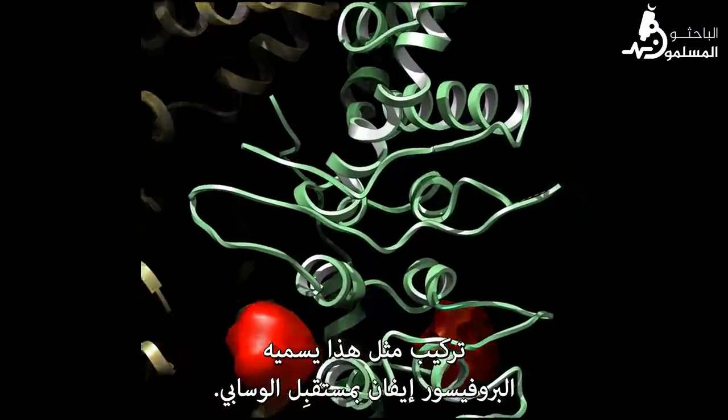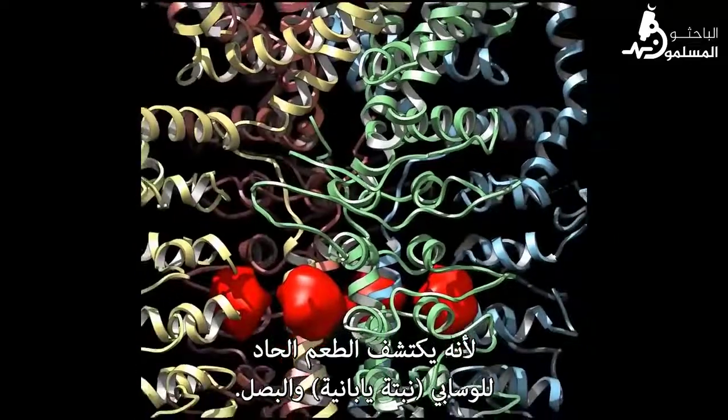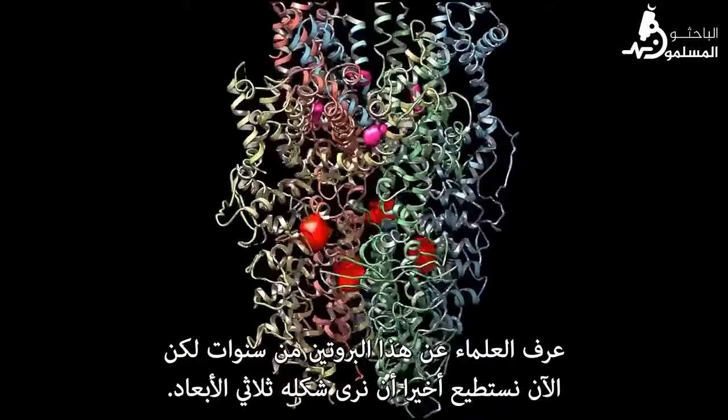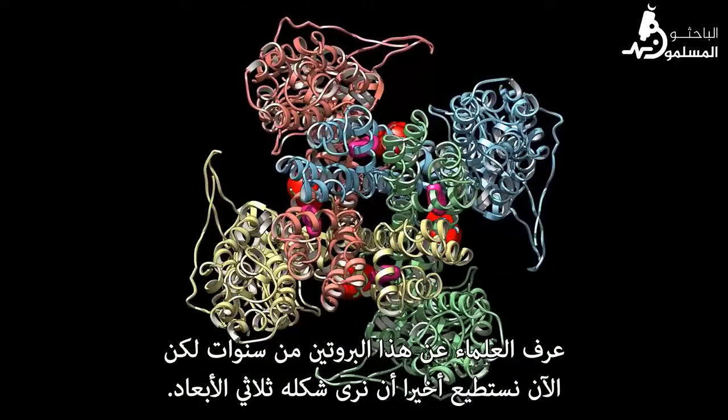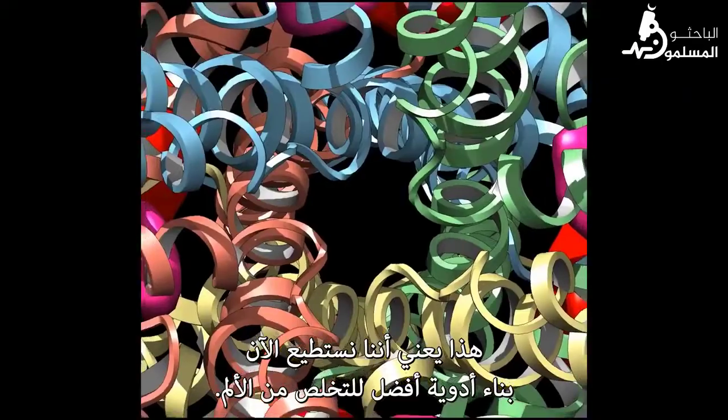Yi Fan calls it the wasabi receptor because it detects the pungent zing in wasabi and onions, and it's part of how the body registers pain. Scientists have known about this protein for years, but now we can finally see its shape in 3D. That means we can begin to build better drugs to block pain.